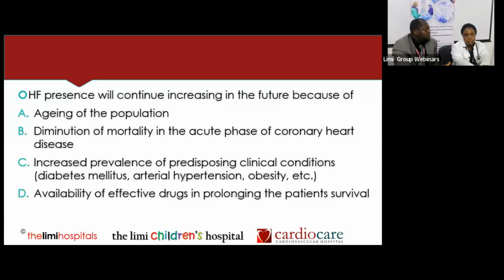Then availability of effective drugs is also helping us to prolong the life of patients with heart failure. So in the past, there was no Uperio, no SGLT2 inhibitor, but now we have all those effective drugs. I was talking to one of my patients' relatives yesterday, and the person was asking, "Oh, do you have Entresto? Do you have dapagliflozin?" I said, "We have all those now." But before, those drugs were not available. Now we have all those effective drugs, and that is improving the survival of most of our patients.